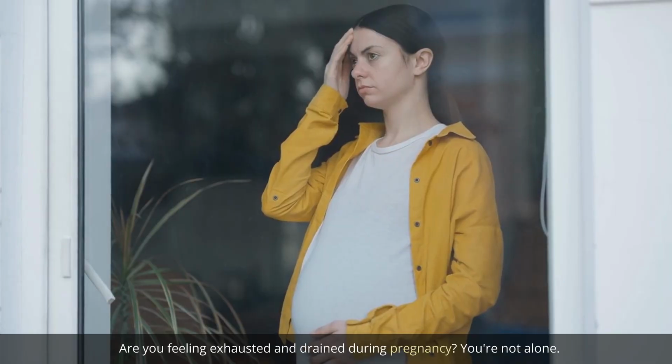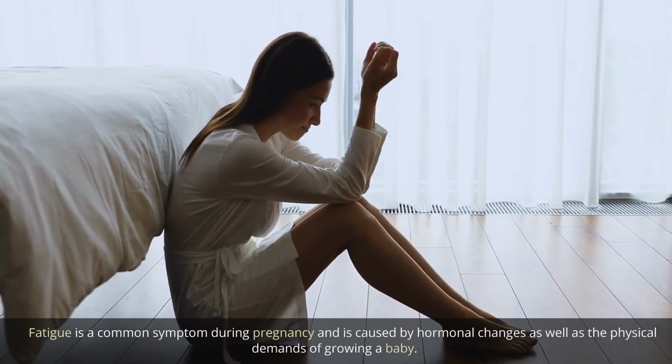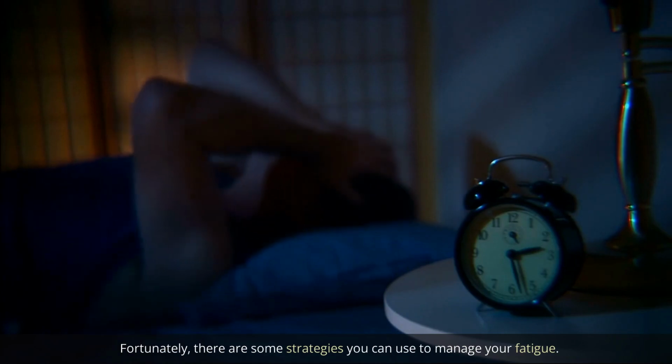2. Fatigue. Are you feeling exhausted and drained during pregnancy? You're not alone. Fatigue is a common symptom during pregnancy and is caused by hormonal changes as well as the physical demands of growing a baby. Fortunately, there are some strategies you can use to manage your fatigue.